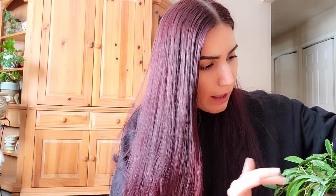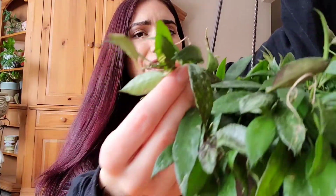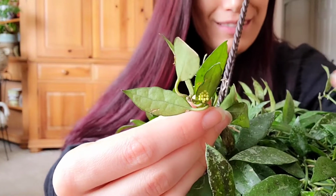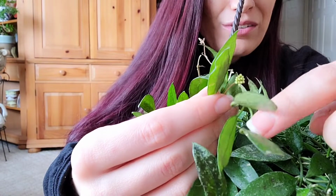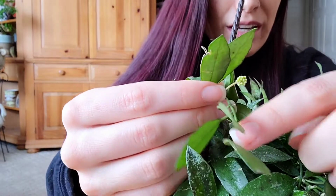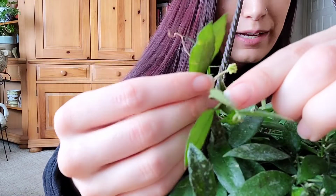So I usually go through and check all of the new growth. There's a couple mealybugs on here, unfortunately, that I'm going to have to treat. But what I wanted to show you was the thing that made me squeal. This cute little peduncle. Do you see it? There it is. Do you see this little peduncle on my Lacunosa? Oh my goodness. I'm so excited to get it to bloom.